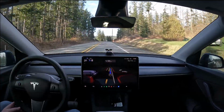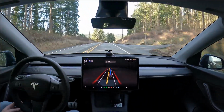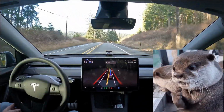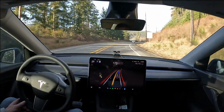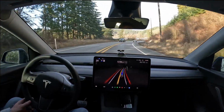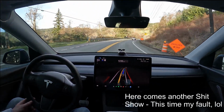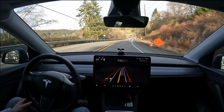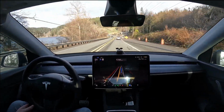Welcome back, folks. We are headed home now, and we have some road construction going back the other way, so I thought I'd let you see that. I'm going to intervene so I can force it to go past where I normally would turn to go home, and then we're going to go in through Anacortes and try more roundabouts. But here we've got some road construction on the other side of the road, so I thought I'd bring you what that looks like and how it behaves.